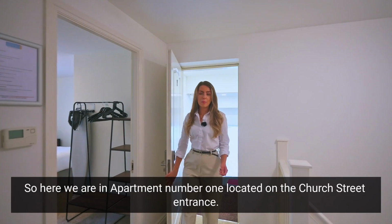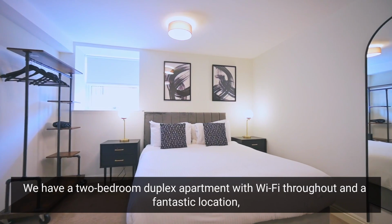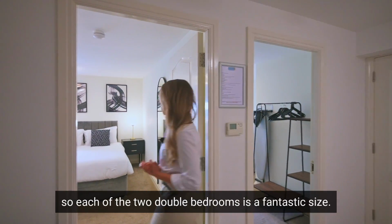So here we are in apartment number 1, located on the Church Street entrance. We have a 2-bedroom duplex apartment with Wi-Fi throughout and a fantastic location. So let's go and take a look at the largest bedroom.